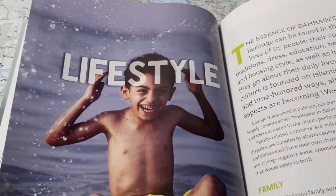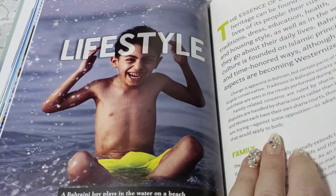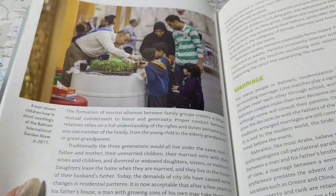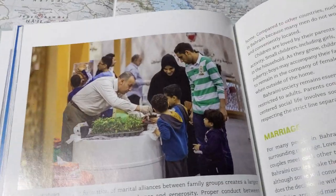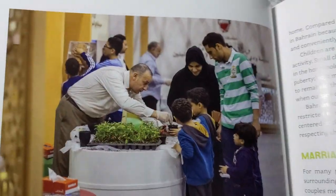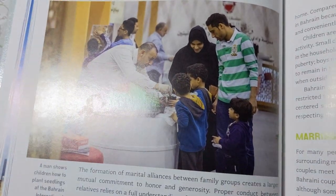Look at this face. What a happy, happy kid splashing in the water. One of the many great joys of childhood, right? Splashing in the water is so much fun. Here it says he's showing these kids how to plant seeds. Isn't that neat? That's pretty cool.